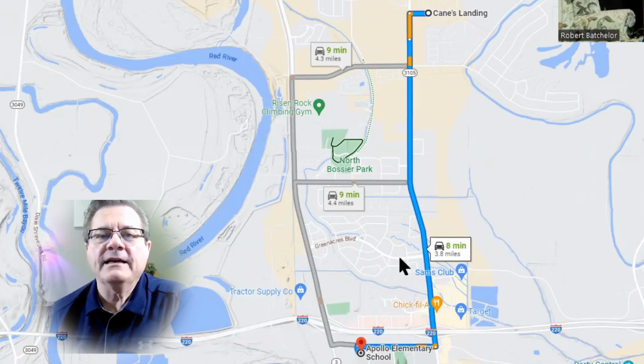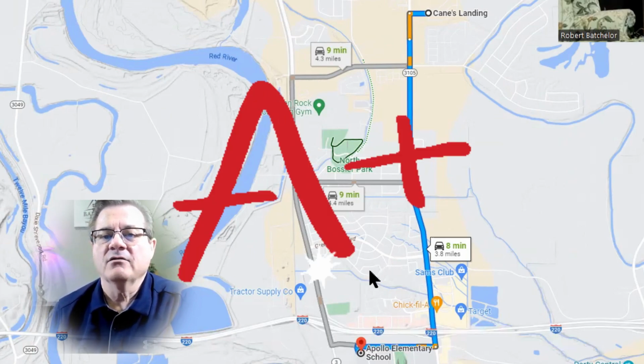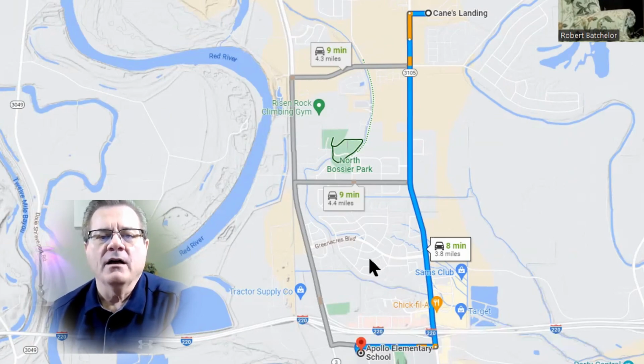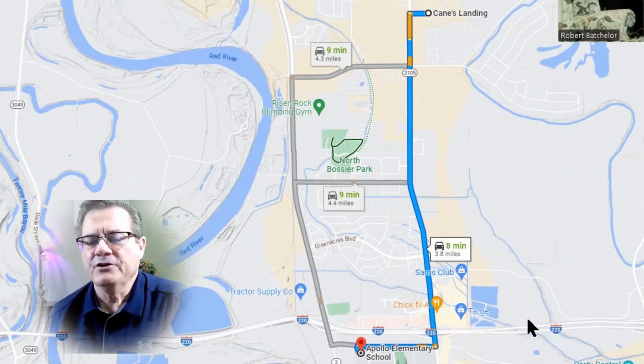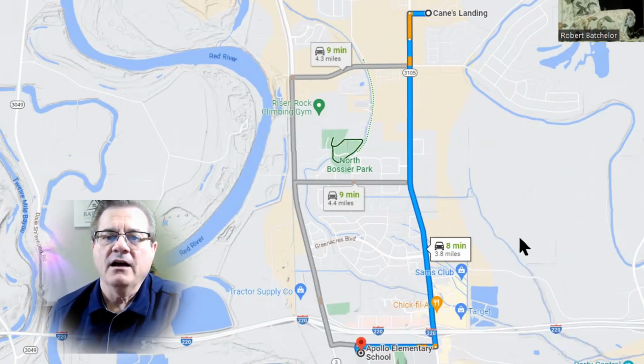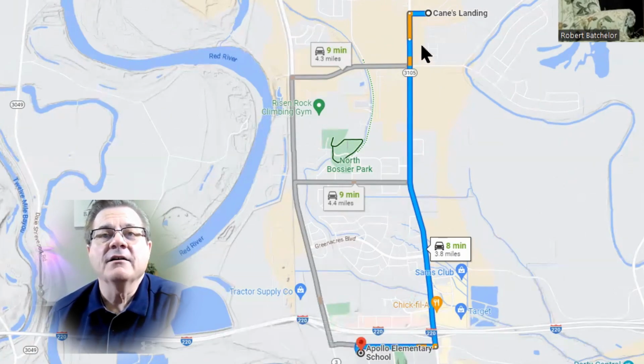But one thing I will give Bossier Parish in their school system is they're not unwilling to try new things to provide the best education for the students of Bossier Parish. So Kane's Landing, and being able to go to Bossier schools, is a super, super plus, in my opinion. And all right, so there's Apollo, the elementary school.